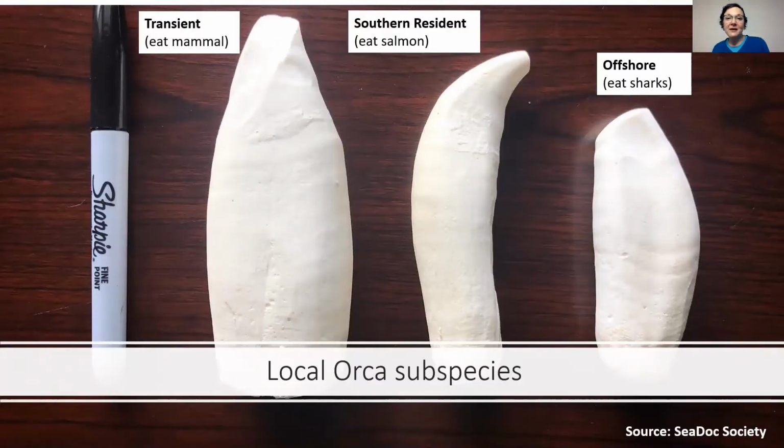Here are some teeth of 3 different subspecies that live near us. As you can see, the southern resident has much more narrow and curved teeth relative to the transient. The transient's tooth is a lot bigger, which is great for chomping bones of mammals. However, the southern resident eats animals with much smaller bones, and for them, it's more important to have teeth that are great for chomping down on these large fish that might be trying to swim away.